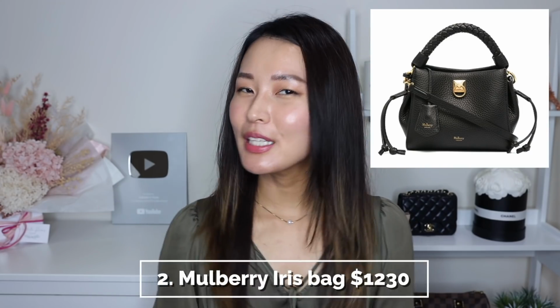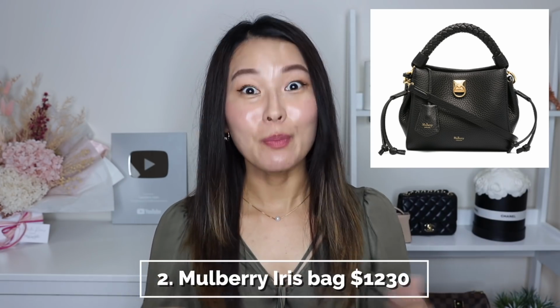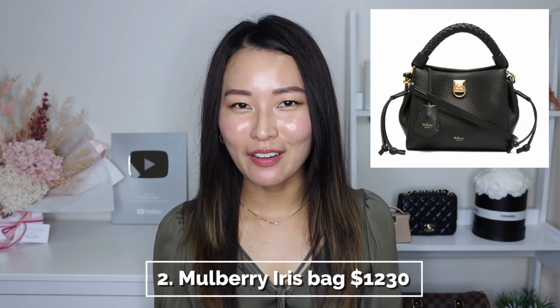Next up is also from Mulberry, and it is a bag that I did try on when I was in the boutique, and it is called the Iris bag. I believe it comes in 3 different sizes, and I do love the mini one, and the small one, which is the middle size, is actually quite a nice size as well. I do find the Iris bag quite understated, but it does look very luxurious. The mini one I believe is priced around 1700 Australian dollars, and I find that bag very reminiscent of the Louis Vuitton Capucines bag, which is upwards of 7,000 to 8,000 Australian dollars. Also the Fendi Peekaboo, it does remind me of those bags, and I love the braided handle.